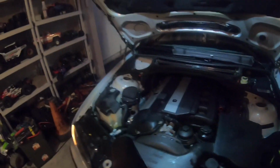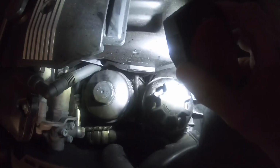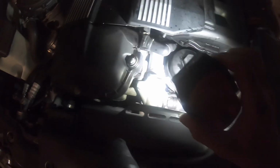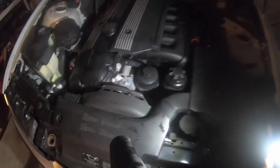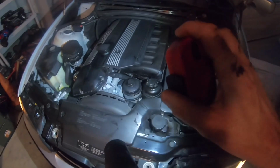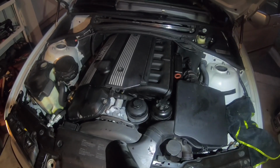Then we're going to go ahead and come out. We're going to make sure nothing is dripping. Nothing is leaking on the ground. We're going to check this oil filter housing to make sure that it's not leaking. Make sure that the O-ring's sealed good. So we are good there. And that's it. So the next thing I will be doing is resetting the oil light. So we'll be right back with that.